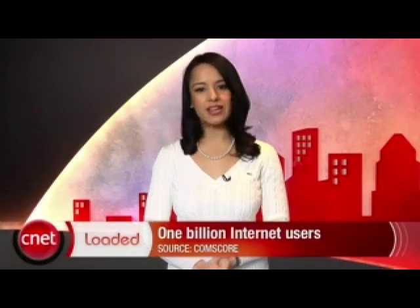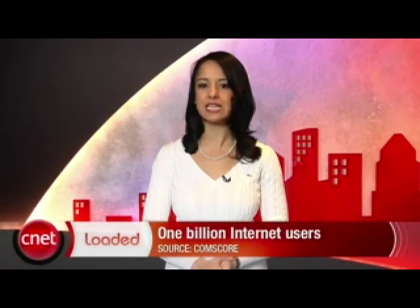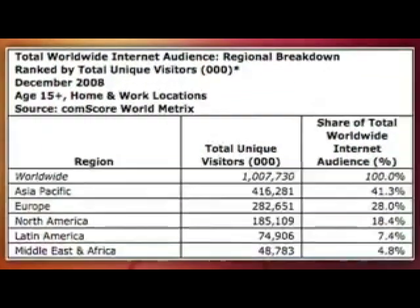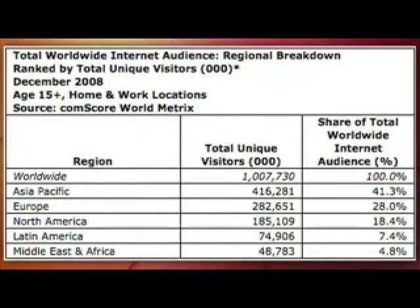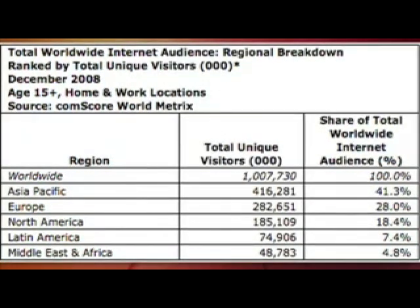According to ComScore, an internet statistics company, the number of internet users has surpassed 1 billion for the first time, starting in December of 2008. Global recession notwithstanding, a growing number of people are now joining the web. So where are they all located? 41%, or more than 400 million users, come from the Asia-Pacific region. Europe comes in a distant second with 28%, and North America, the birthplace of the internet, comes in at 18.4%.